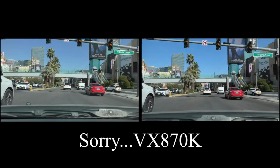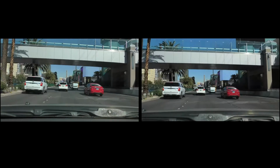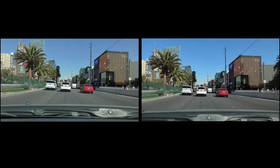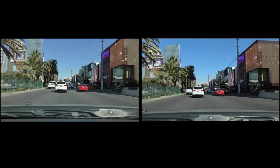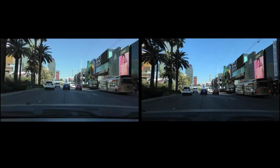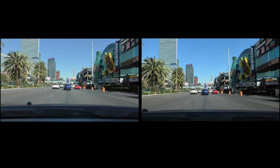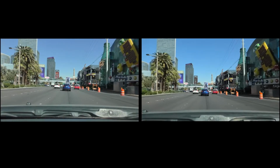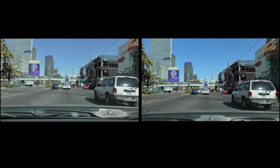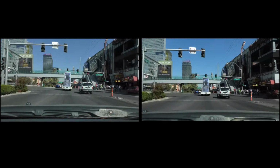Both are 4K cameras. Both are in their scene or auto modes and no other adjustments. I am not going to make any adjustments in post, just so you can see the raw footage of both side by side. Other than that, instead of talking your ear off, just enjoy the scenery, and I'll be back later on tonight.